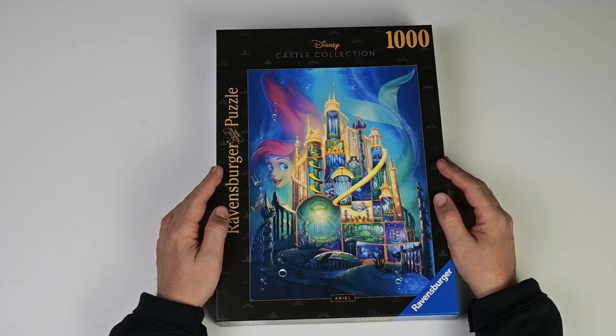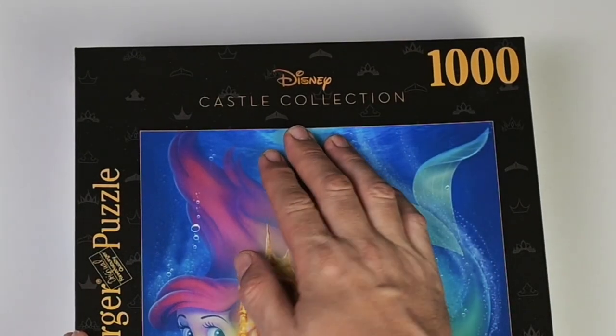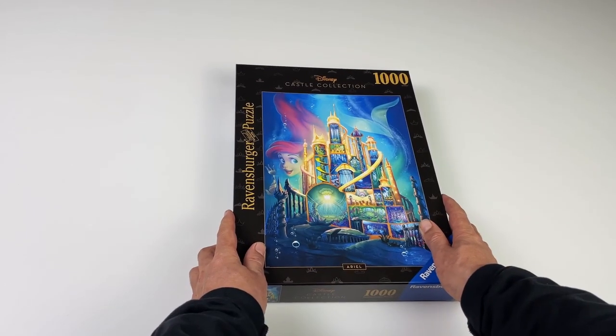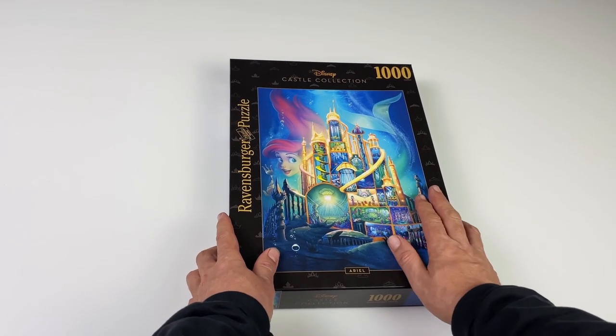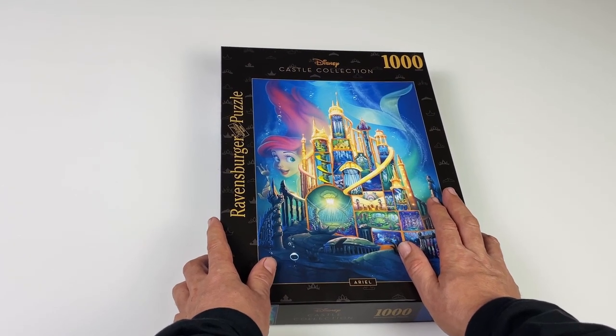Have you seen the new puzzles from Ravensburger? They're called the Disney Castle Collection. In this video, we're going to take a look at all 10 of them, and then we'll even do one, to see if I can work out a strategy that you can use if you'd like to try one.